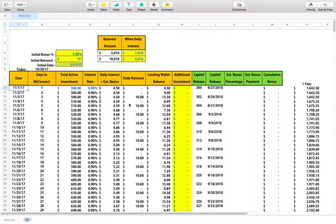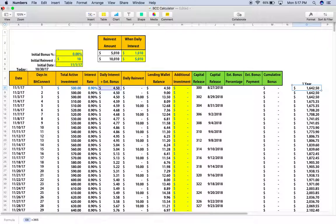Okay, here we go. So when I reinvest every 2 days, it only adds 2 days, which is nice. I like that. So that $500, no matter what, it says a year, but it's really when I get my capital back: 1,642. Let's just make sure that's correct. The 500 with the 91%.